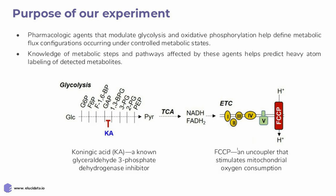reference controls. So we use koningic acid, a known inhibitor of GAP, as well as FCCP, which increases the flux through the TCA cycle and stimulates mitochondrial oxygen consumption. So those are sort of two polar opposites, and we expect very pronounced differences in those two experiments.